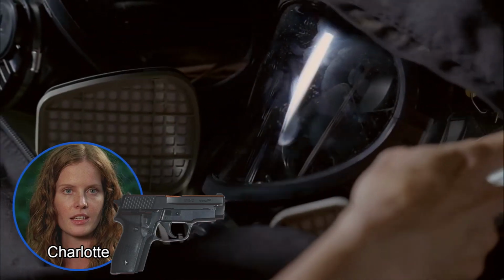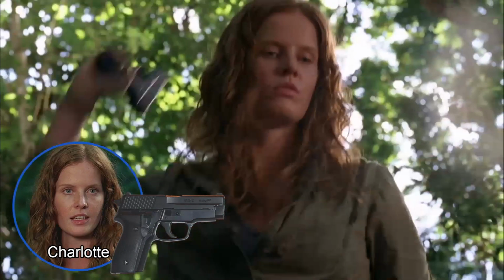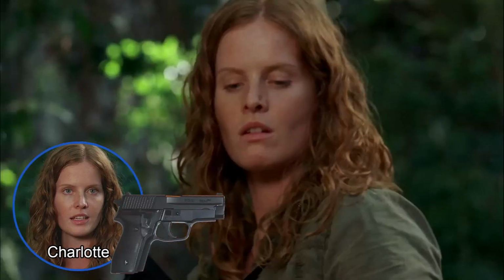Not a good idea, because Charlotte will take this gun on their way to the Tempest and then return it to the beach camp. I believe she'll hand it over to Kate. I'll come back to that.